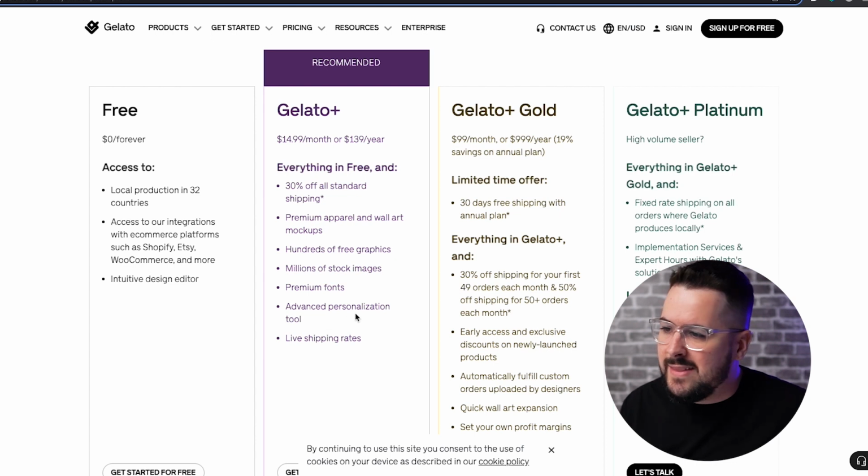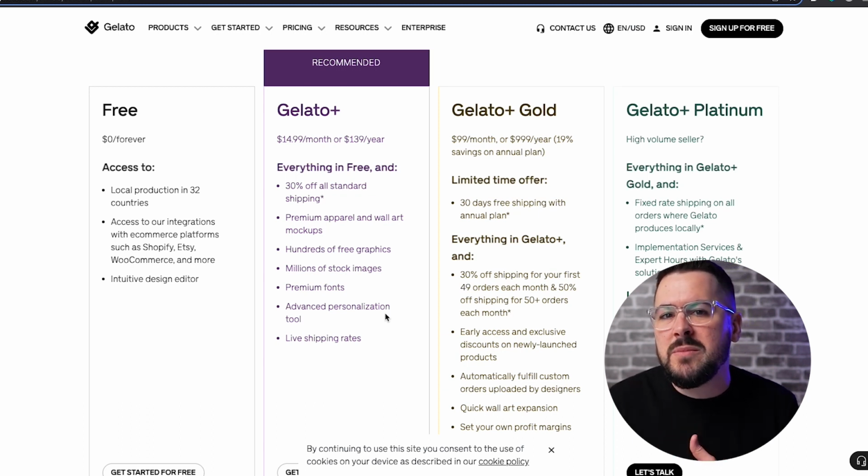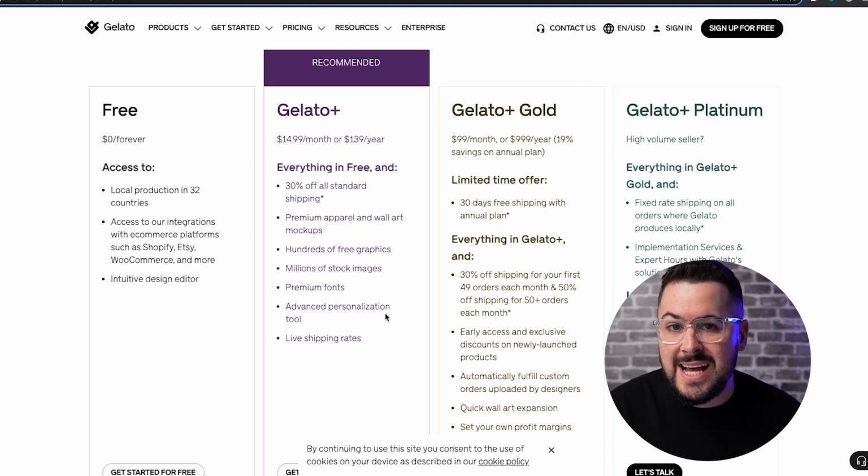And then you also get that advanced personalization tool, which allows you to do all the crazy personalization that your heart desires. So definitely recommend Gelato. It's been the best software that I've used specifically for personalized products.